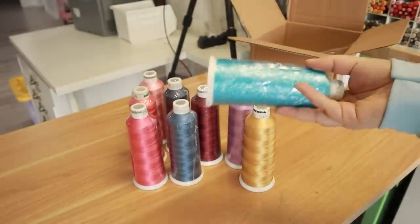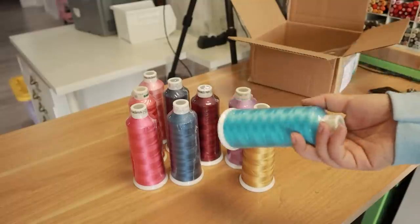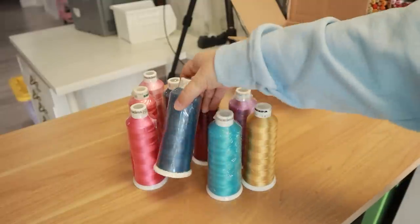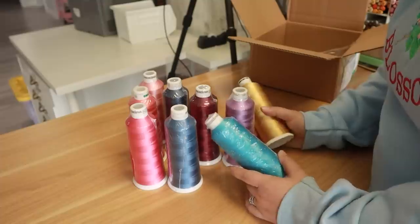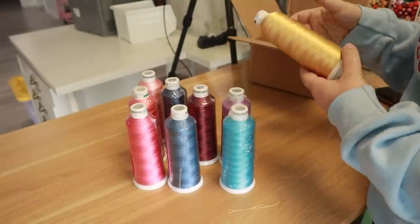Oh my, I should have opened this up yesterday. I could have stitched blue water on the design I just did. Even blue sky, really. This could have been the sky. This could have been the water. But yeah, look at those. Why is this one like this?